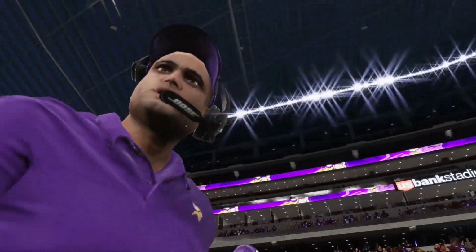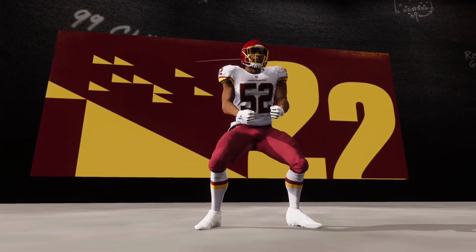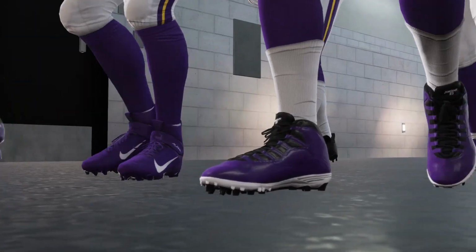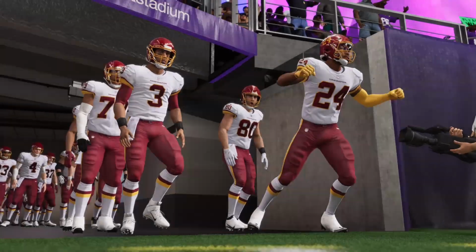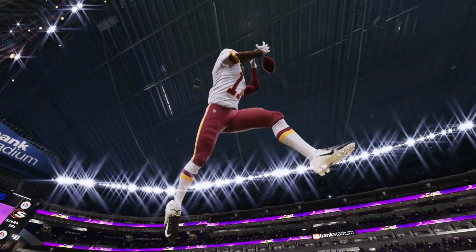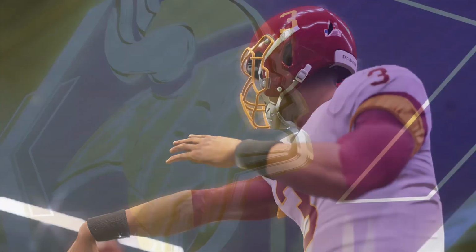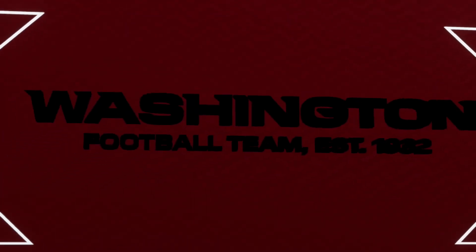Tonight, from U.S. Bank Stadium in Minneapolis, it's a special Saturday night edition of the NFL on EA Sports. The Minnesota Vikings taking on the Washington football team.